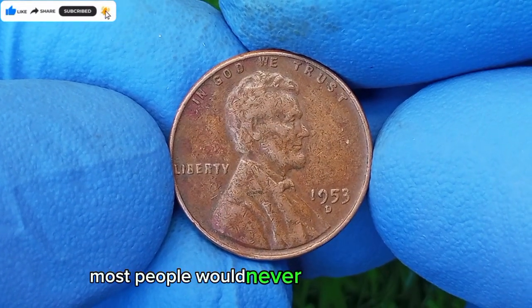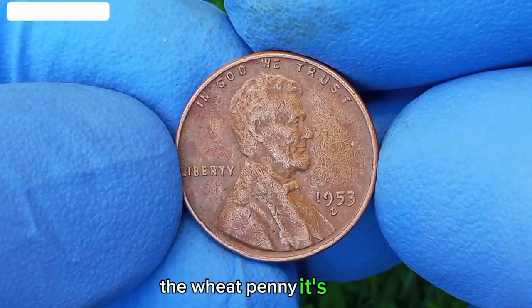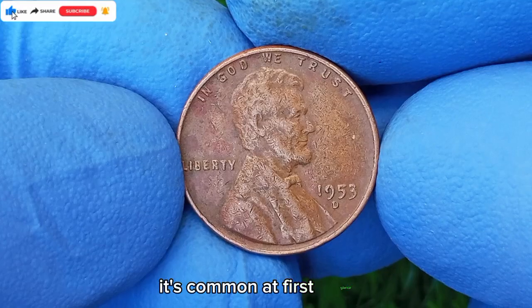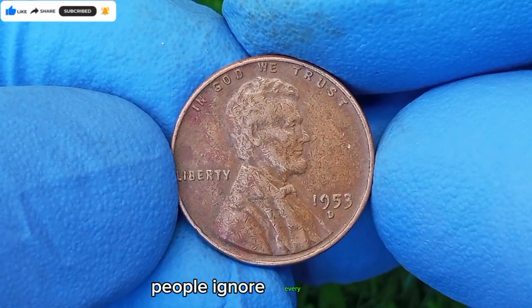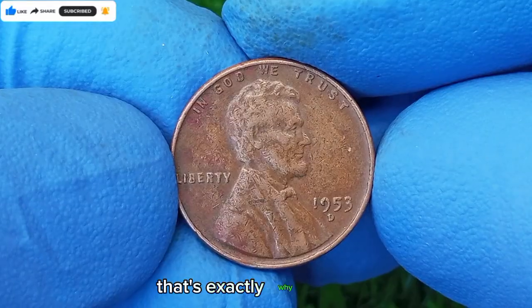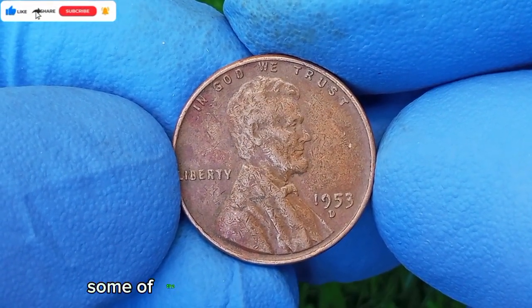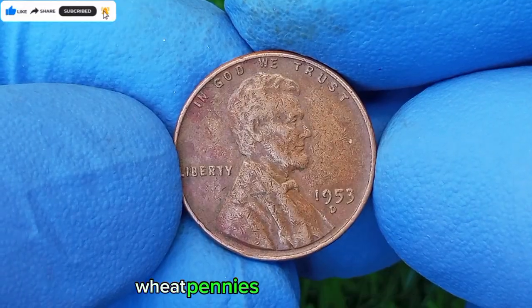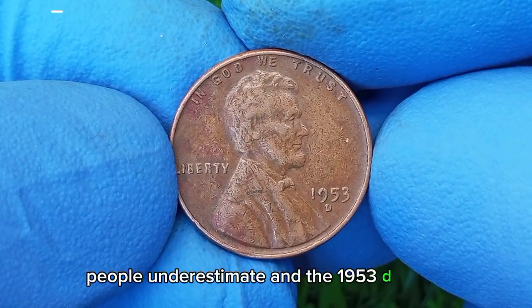Coin number one. Most people would never look twice at a 1953 D Wheat penny. It's small, it's common at first glance, and it looks just like thousands of other old pennies people ignore every day. But that's exactly why this coin still surprises collectors. The truth is, some of the most interesting and collectible wheat pennies come from years people underestimate, and the 1953 D is one of them.